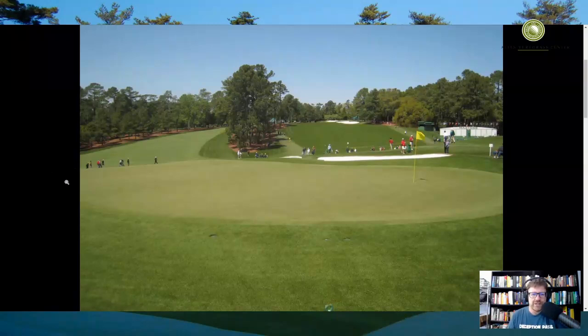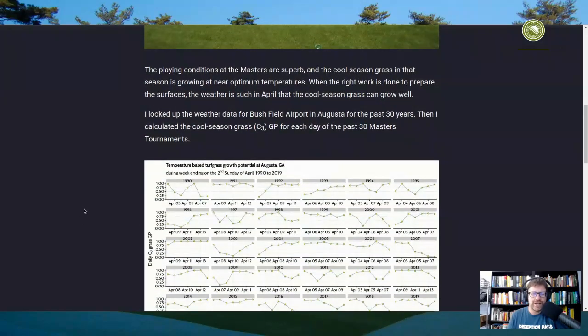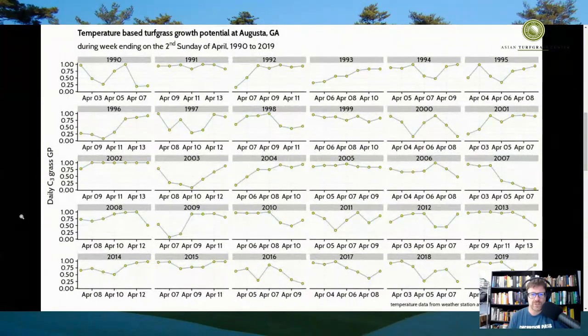The Masters tournament is held in the early part of April every year, except for that strange year of 2020. I looked up the data for Bush Field Airport in Augusta for the past 30 years and calculated the cool season GP, the cool season being C3 grass, for the way that cool season grass photosynthesizes. I calculated the growth potential for each day of the past 30 Masters tournaments, for the entire week ending on the second Sunday of April, from 1990 through 2019. I made a chart of that in Masters colors, and you can find a link to it in the blog post, which you will find in the show notes.